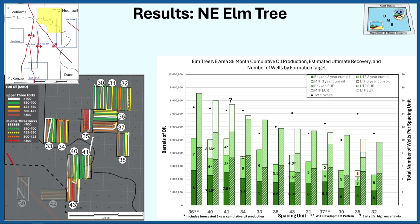Last study area I'll look at was the northern part of Elm Tree, where we had more like 10 to 12 drilling spacing units. The thing I'd point out here is that light green at the top. 2 of our best producing spacing units had Middle Three Forks development, which is encouraging. But then our best producing and projected spacing unit had no Middle Three Forks wells. It just had a bunch of extra Middle Bakken and Upper Three Forks.